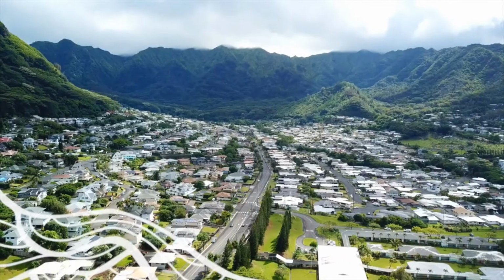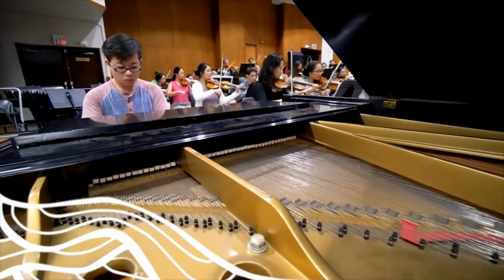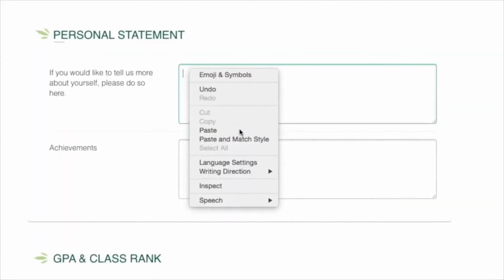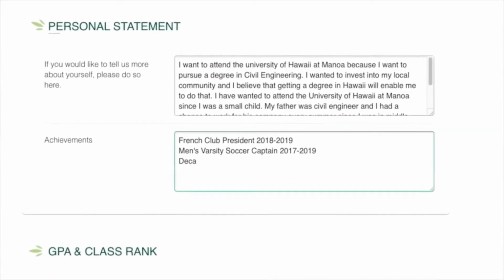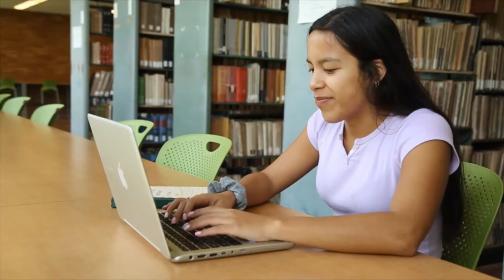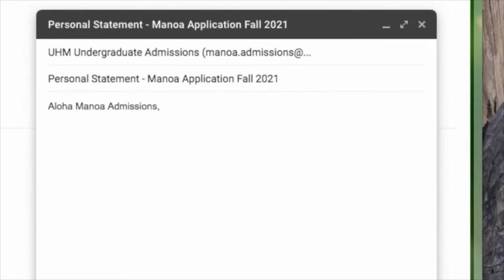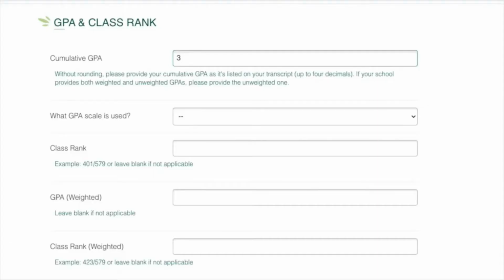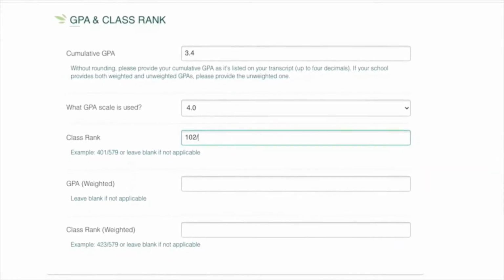Personal statements and letters of recommendation are not required, but we highly encourage students to submit these supplemental documents because applications will be reviewed this year on a more holistic basis. If you currently have a personal statement, simply cut and paste your personal statement into the box provided. List all of your extracurricular activities and achievements in the following box titled Achievements. You can also submit your personal statements, letters of recommendation, and additional supplemental documents via email to manoa.admissions@hawaii.edu. Complete the remainder of Section 2 by filling out your cumulative GPA, class rank, and other required fields.